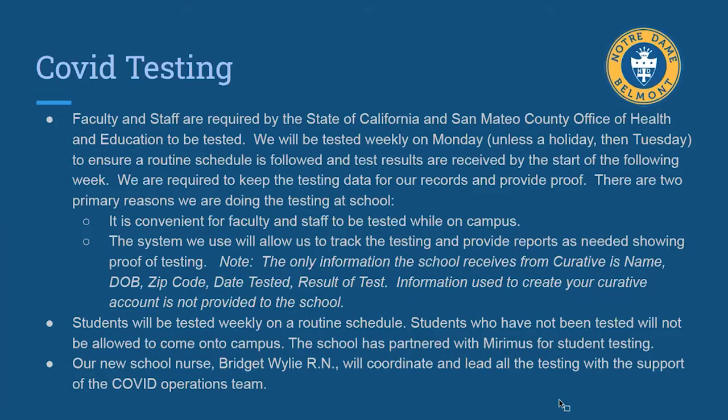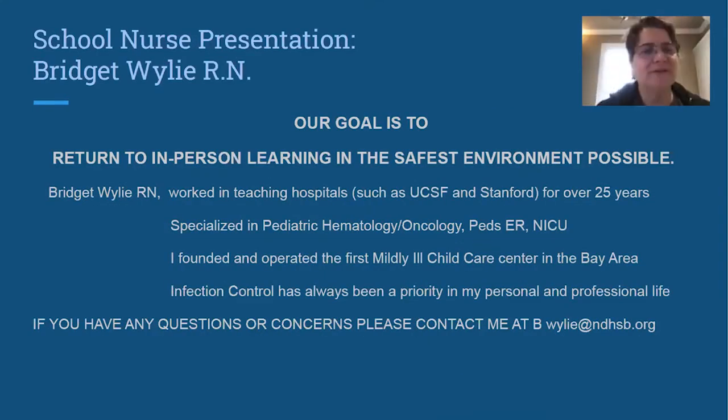Students will be tested weekly on a routine schedule. Students who have not been tested will not be allowed to come onto campus. We have partnered with Miramis for student testing, and we're going to begin that at least a week before they are scheduled to arrive on campus and every single week thereafter. Our new school nurse, Bridget Wiley, will coordinate and lead all the testing with the support of the COVID operations team.